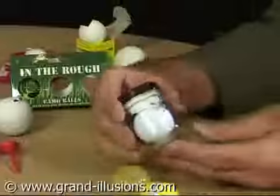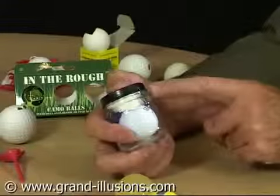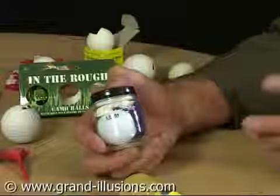This one is quite a tricky little puzzle. You've got to get this golf ball out of the jar, and the neck of the jar is just too small. You are given a little bit of purple cloth, a silk handkerchief, to do it with, and you've got to work out the trick of doing it.